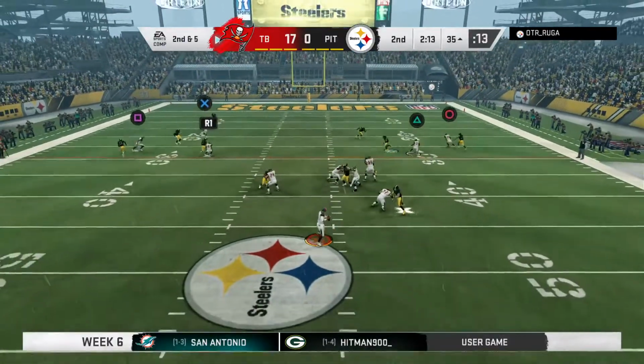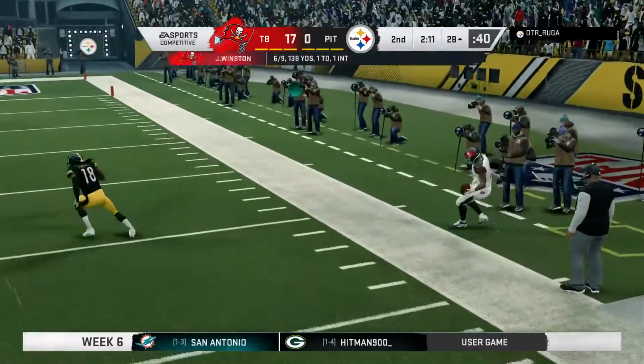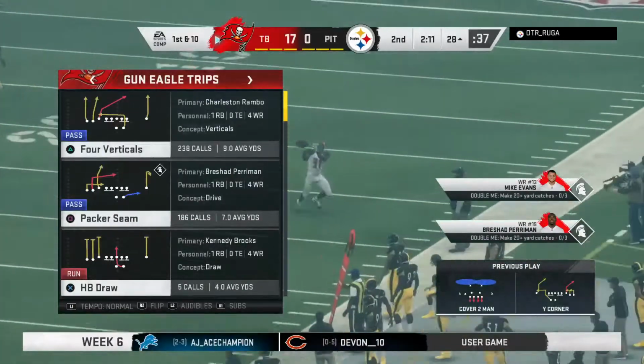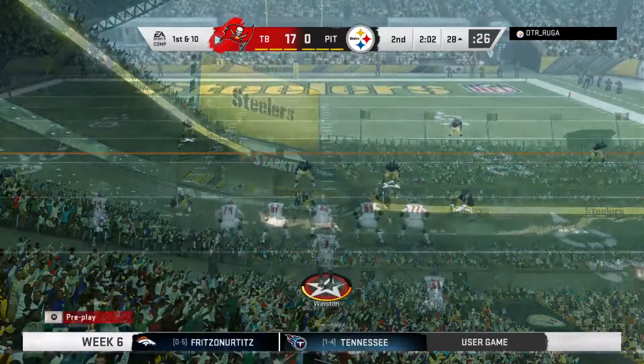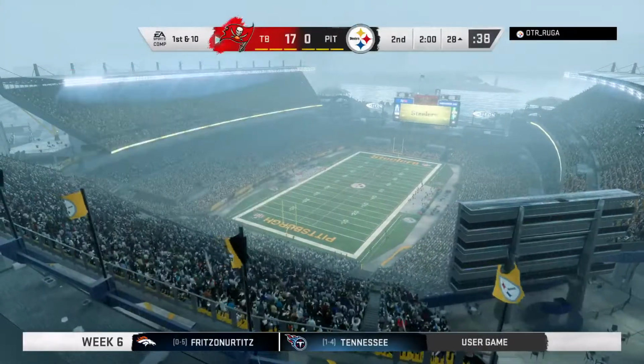To throw is Winston. He's going to find his running back. It's complete, and he is out of bounds inside the 30. 7 yards there and a first down. And we've hit the 2-minute mark in this first half of action.